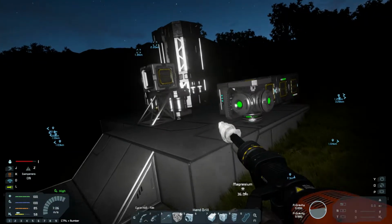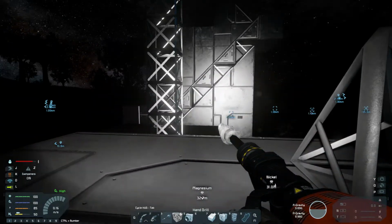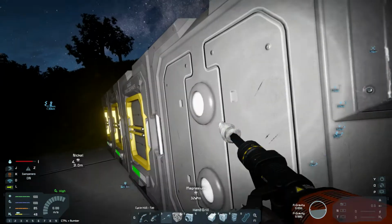I must have had that jetpack switched on at just the right moment, because I hit the ground and I didn't take any damage.